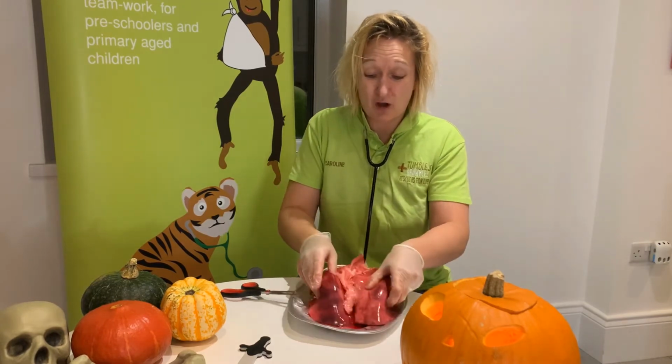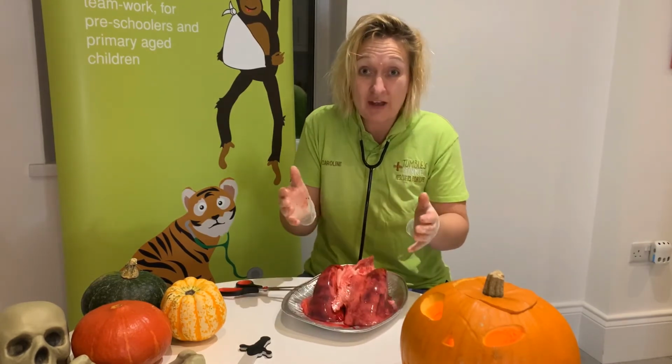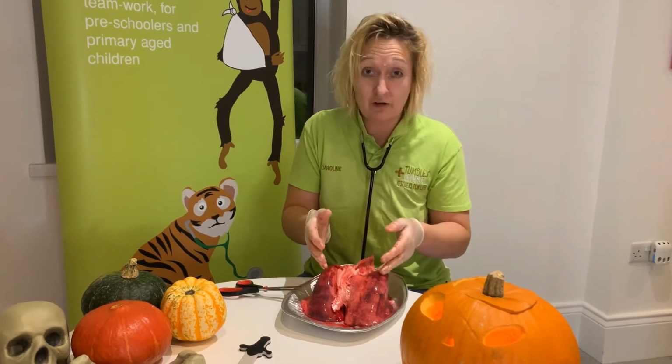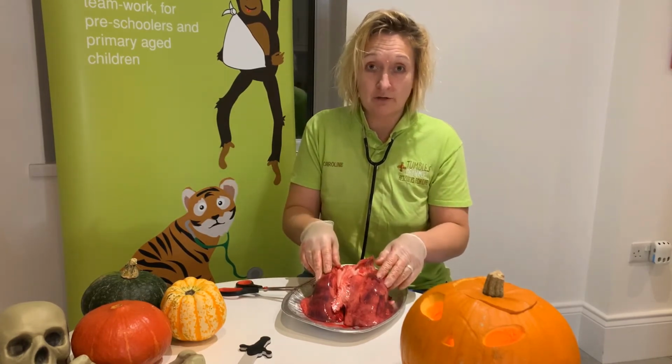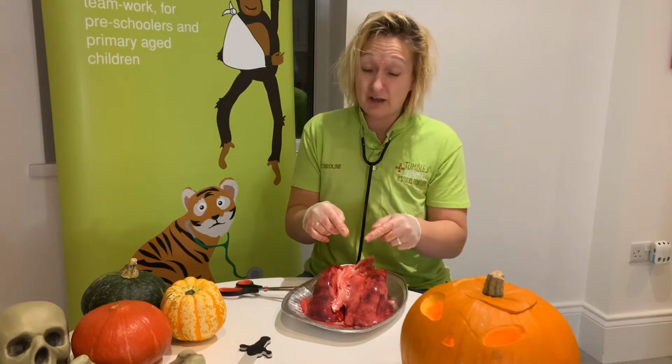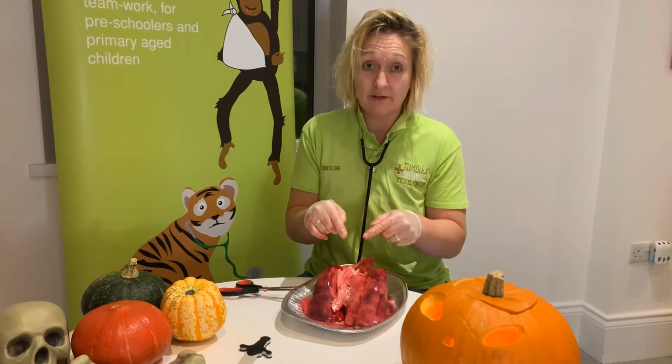And that means we've got a really big surface area so that all the oxygen that's in our lungs can move across into our blood, okay? And our heart is really important in that. Inside of our lungs, we've got 3 lobes or 3 areas in our right lung, and then 2 lobes or 2 areas in our left lung.